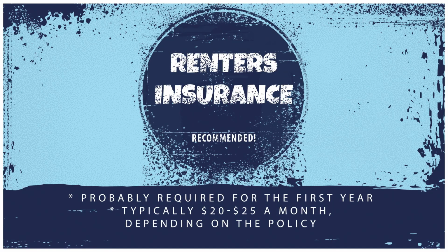Earlier when we started the program, one of the items we said we were going to discuss today was renter's insurance. Correct. What kind of information can you give us on that? Well, renter's insurance, depending on the lease that you are running into, is probably required for the first year. Renter's insurance costs somewhere around $20 to $25 a month, depending on your policy.